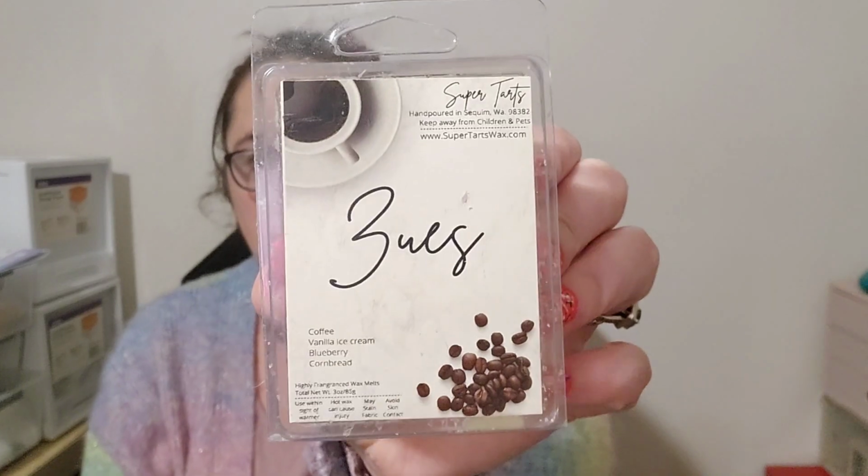Okay. So things are finished. First up, Soup Tarts Zeus. This one is coffee, vanilla ice cream, blueberry, and cornbread. This is still one of my favorite coffee scents because it's not, like, excessively coffee. It is a really delicious blueberry bakery. You can definitely smell the coffee, but it's a blueberry bakery first. And you do get a bit more sweetness with the vanilla ice cream. So I've loved this one for a long time.